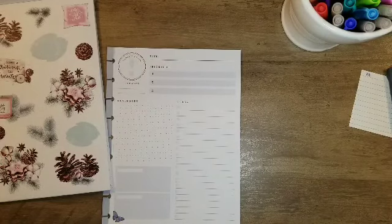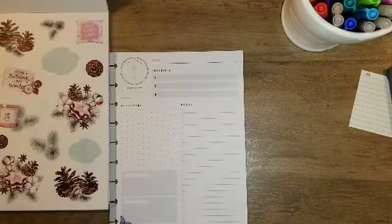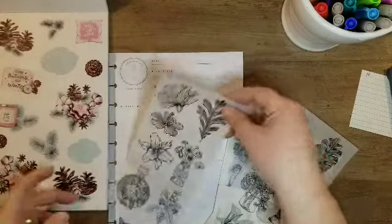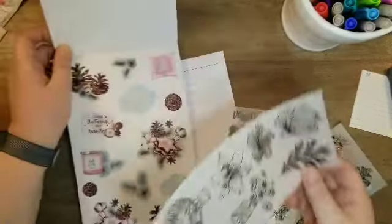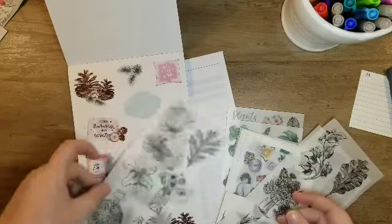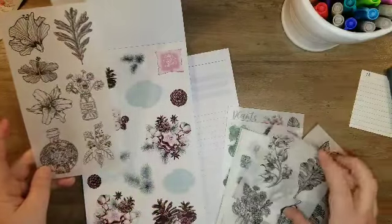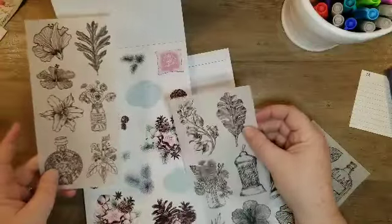And I'd like to say that I'm going to use only that Live Love Posh, but I'm not sure. Let's look at some of these Bujo, some of these black and white flowers. You guys, I'm not going to lie, I kind of like the black and white with that pastel, it's almost a seafoam green blue. These are such pretty stickers, and I've not used any of them yet.